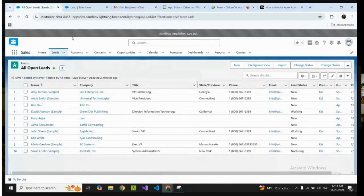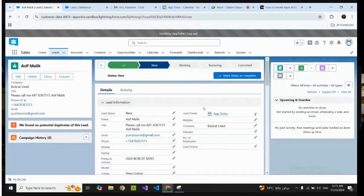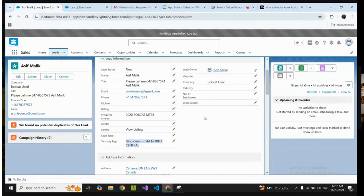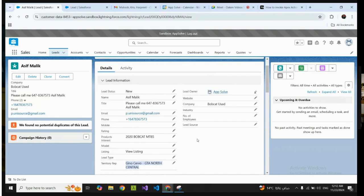Okay, now we're back in Salesforce. Salesforce is processing this email. There it is. Let's click into it. Notice how the email has been scraped automatically. The territory and the rep have been added based off of the postal code, the mailing code for this. And this is a successful completion of the inbound email-based scraping and territory assignment. Thank you.